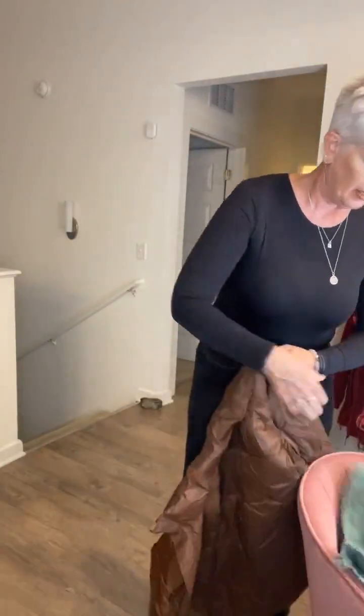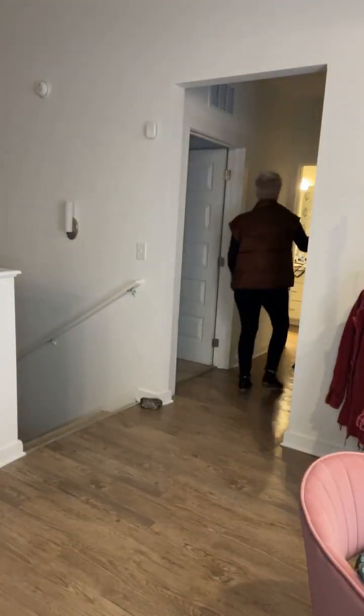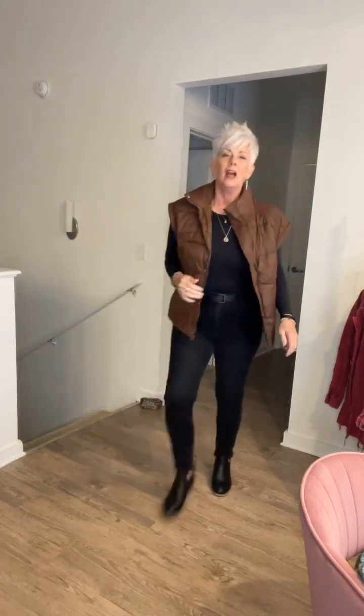I mean, it was 91 today, girls. I told you that already. So I'm like, oh, all right, then we're going to do a puffer vest. So yeah. So I love this, okay? Oh, shoot, I have my door open. That light behind doesn't work. Okay, I'm back. So it's a puffer vest, and it zips, and it has some buttons.